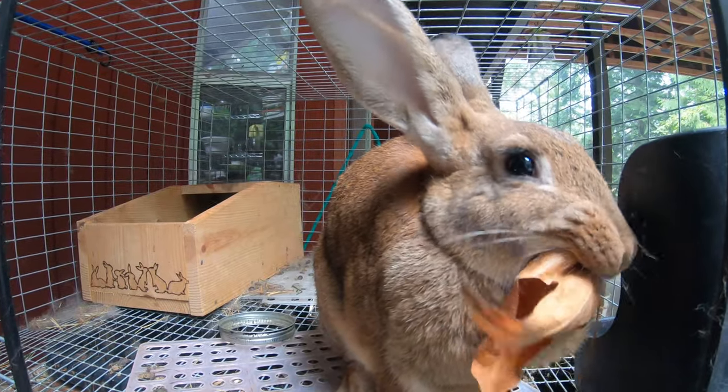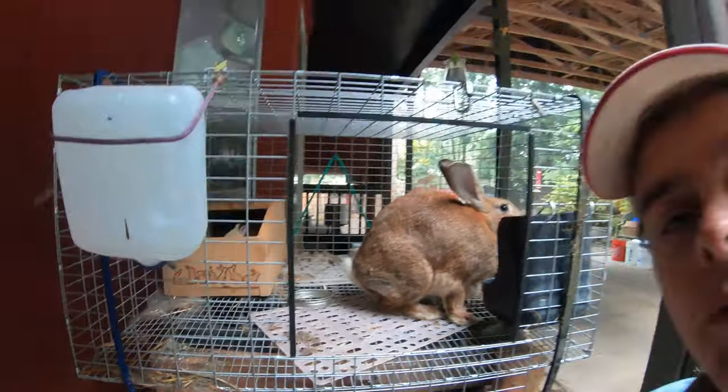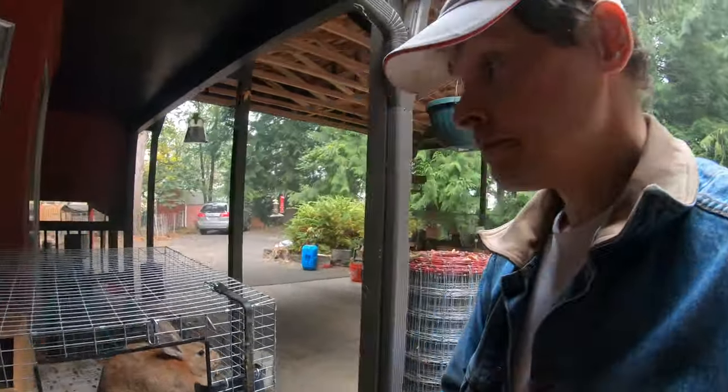She's a New Zealand rabbit, one that we bred here on the homestead and raised. She's got some baby bunnies of her own, and they're getting bigger.